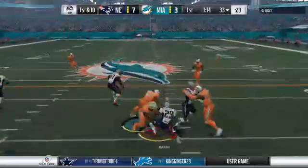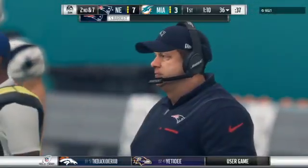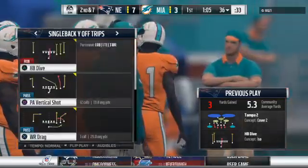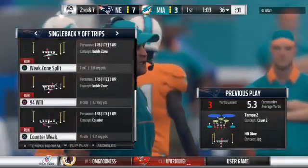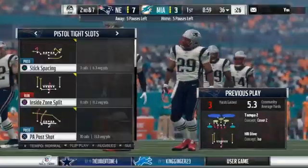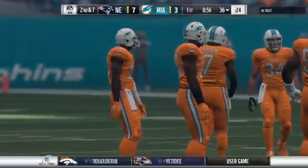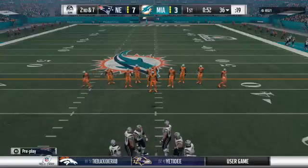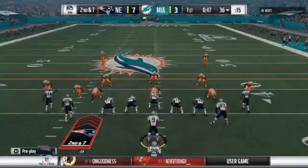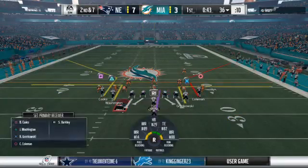Now a handoff here to his running back. And the hole closes quickly. He gets it across the 35 to the 36-yard line. Give him 3 on first down. It'll set up a 2nd and 7. See if they stay on the ground for 2nd down. And on the outside, they're playing press coverage. Here we go.